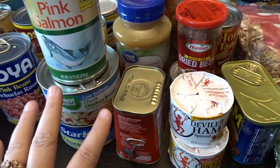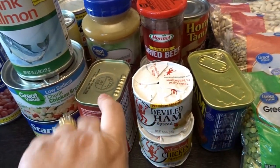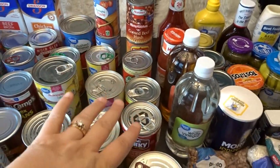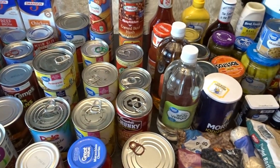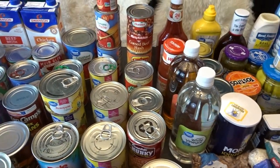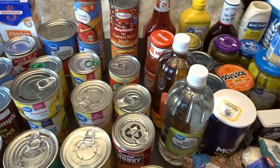So figured I'd add that to the pantry and see if it's a new favorite. But these meats here, I always like to have tuna, chicken, salmon, Spam, corned beef, some dried beef, Vienna sausages, and some deviled ham. Then I have a small category here of ready-to-go meals. These are like canned raviolis and things like that that are good to have on hand for either a quick lunch or if there's a storm and you need something ready to go in your pantry. So I like to have a few of those.